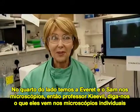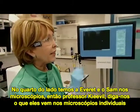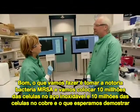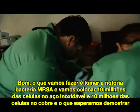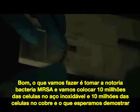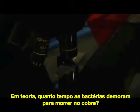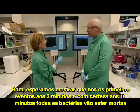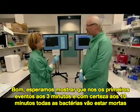In a room next door, we've got Emma and Sam on their microscopes. So, Professor Keevil, tell us what they're seeing down the individual microscopes. Well, what we're going to do is take the notorious MRSA bug, and we're going to put 10 million of the cells on stainless steel, 10 million of the cells on copper, and what we hope to show you is that they live very happily on the stainless steel, but they die rapidly on the copper. And in theory, how long will it take before the bugs are killed off on the copper? Well, we hope to show you that things are going to happen in 2 or 3 minutes, and certainly by 10 minutes, hopefully they will have all died out.